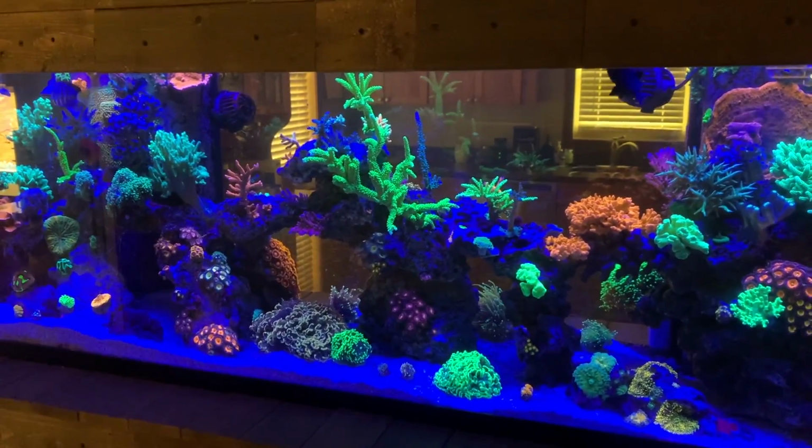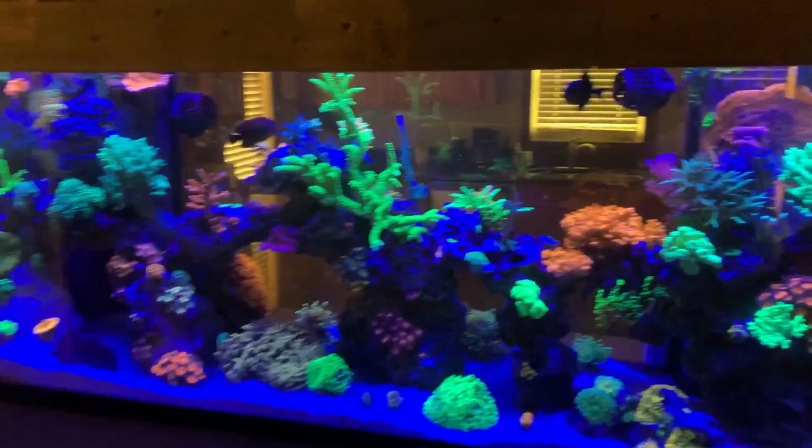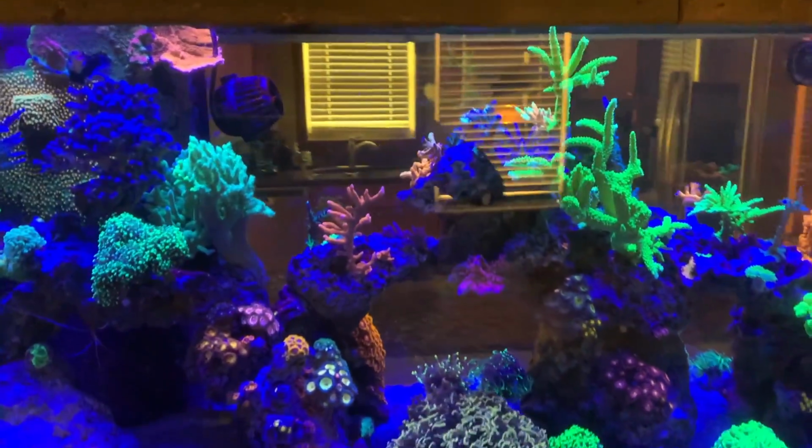Just nonstop color in a tank. Yeah. It looks great. Well, let's take a look at your lighting really quick, because I think this is going to surprise a lot of people.